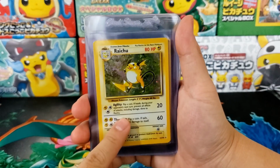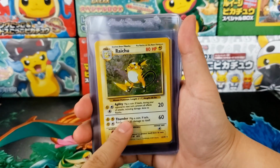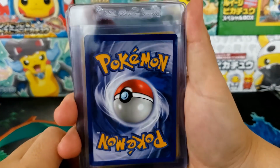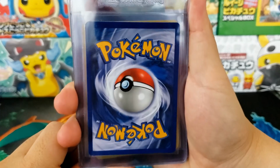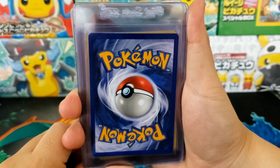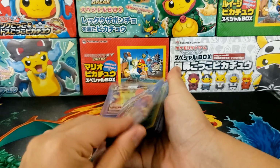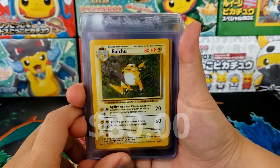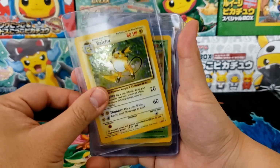This Raichu, I'm really surprised by it. This Raichu might actually be a PSA 10. Let's look at it for a second. This Raichu has perfect centering, perfect condition. I don't see any whitening on it at all. And the guy gave me this card for free. It's just insane what some of the deals that you could get on Pokemon cards in the past were.